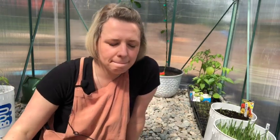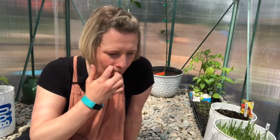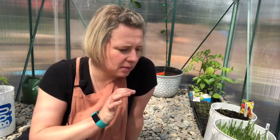Okay, I was blessed this year to be able to invest in this small 6x10 greenhouse. It's pretty short, but it's gonna be perfect for starting seeds next year. I didn't get it up in time to do that this year. And also, because it functions more as a cold frame really, not really a greenhouse, I'll use it more as a season extender. We have a very short growing season here in Montana.